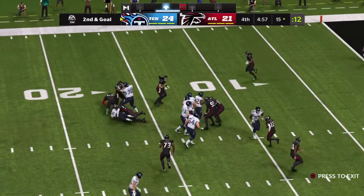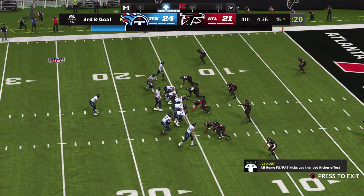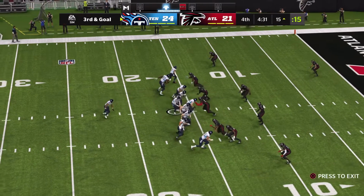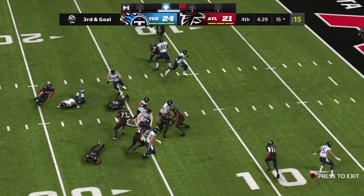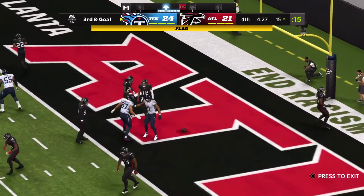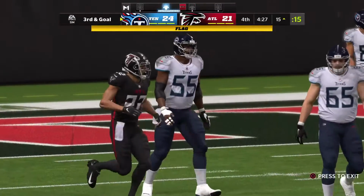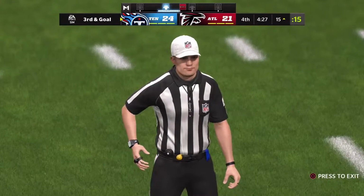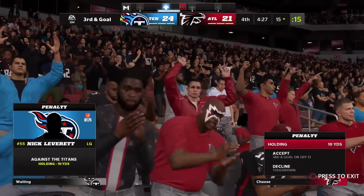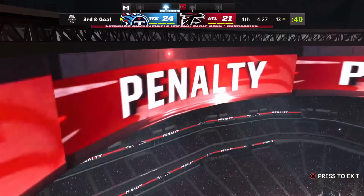On 2nd down, Connor looking for space. And they won't fare much better here as he maybe gets back to the line. No gain on the play there. They're going to need to come up with something better here on 3rd and goal. And he'll take this into the end zone. Now, hold on here. We do have a flag down. So let's see what this is about. Holding offense. Late game, that hurts. Take the touchdown off the board.